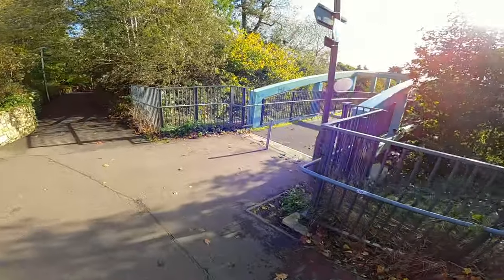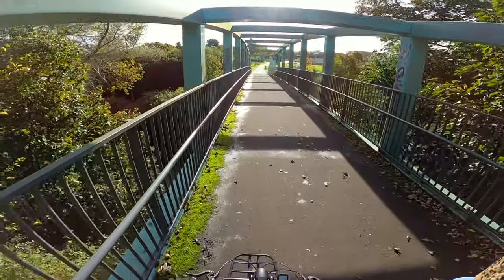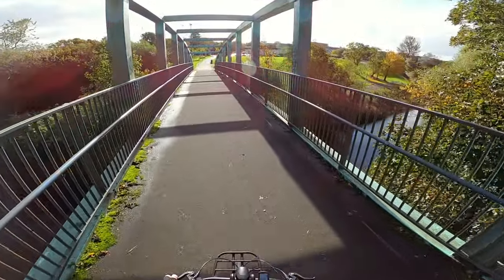I'm going to switch across the Howden Park Path Bridge to follow the path along the south bank of the river down to the next bridge.